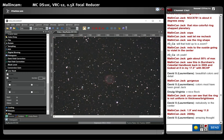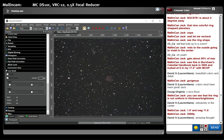Pretty impressed about the suppression of any spikes on bright stars. There's no evidence of blooming whatsoever. So the anti-blooming of that chip is completed. Really, really good.